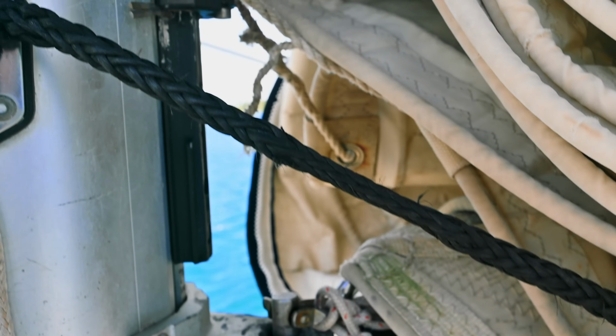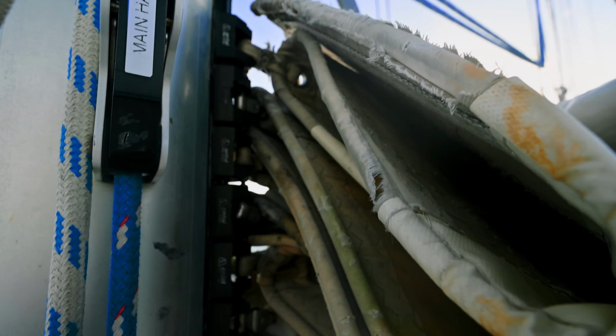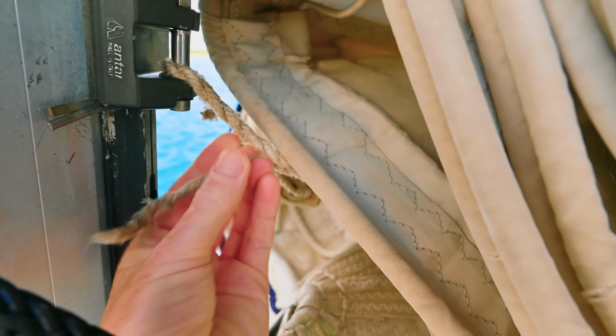Also, I noticed that there is a line that just ties the sail onto one of the cars that goes up and down the mast that has almost chafed through. So that is preventative. It's not a problem yet, but we're catching it early. So we have battens through our mainsail, and every second car goes to a batten, and the ones in between just are tied on to the sail. But the bottom one is different for some reason. I don't know, but it has been designed like that.